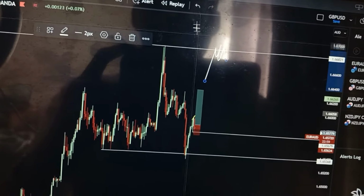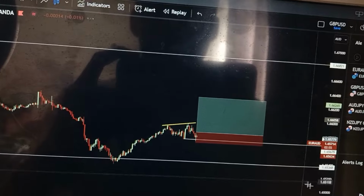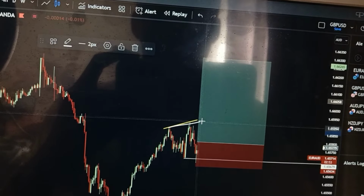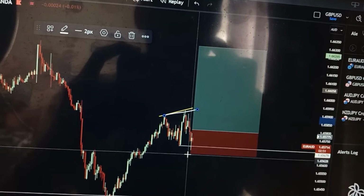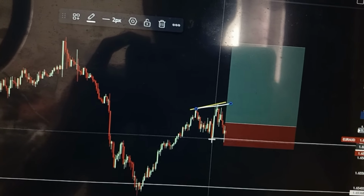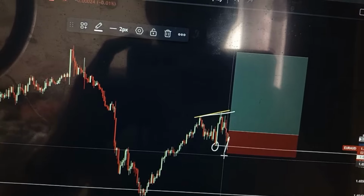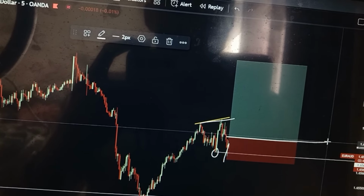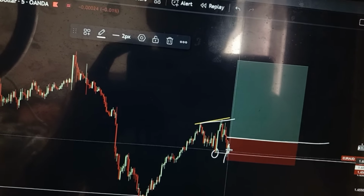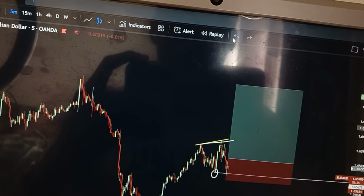So right now I was looking for a continuation, which I got on the 5 minute. As you can see, this setup, I usually take it, and it's profitable, speaking from experience. We left this low right here. Price came into that low, worked through. So I put my buy stop right here, so when price impulses up, it taps me in. I'll tell you guys when I'm tapped in the trade.